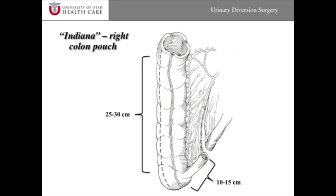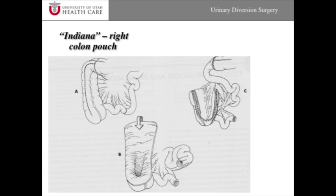The Indiana pouch is the most commonly utilized one at University of Utah and really across the country in my experience, and it's made from ascending colon and a small portion of the terminal ileum. The colon is opened up along its length after the bowel is reconnected. Here you can see the reconnection of the small bowel to the large bowel. And then this large plate is folded over, creating an approximate sphere of bowel, which is the reservoir for the new bladder. Then this terminal ileum here will be reduced, and that'll be the catheterizable channel.